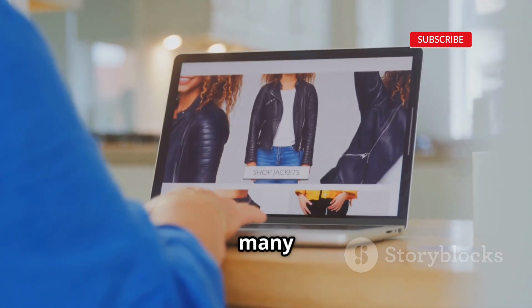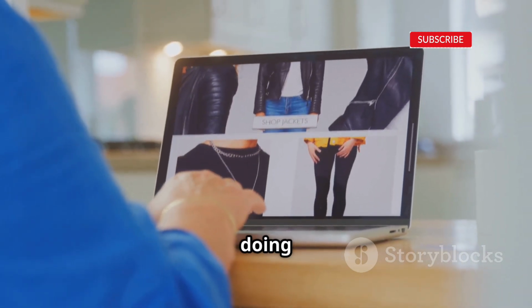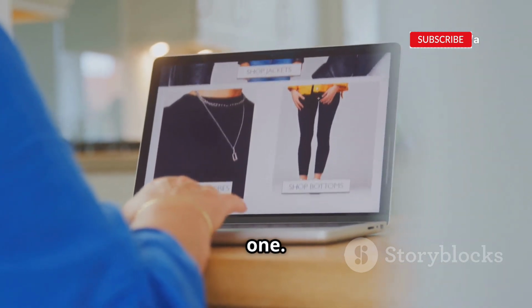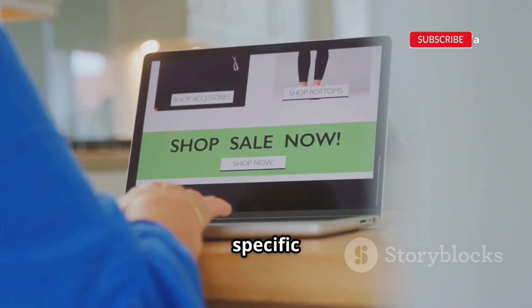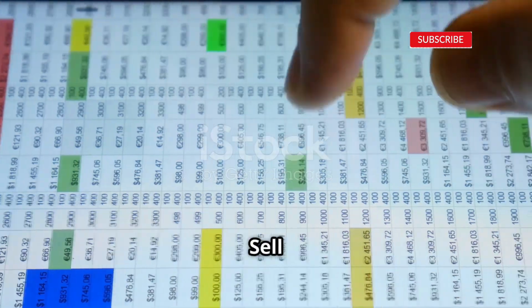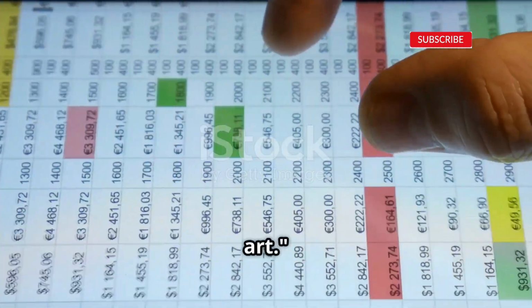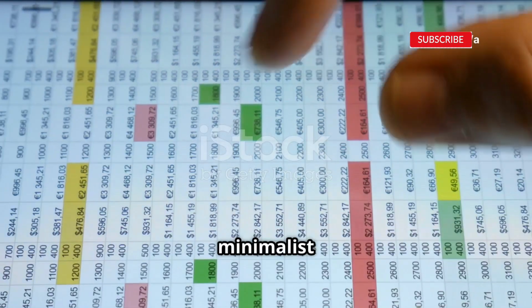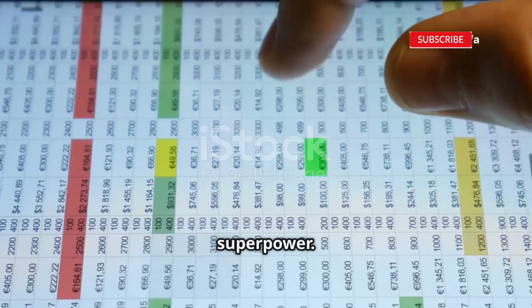This is where so many people get stuck. They try to appeal to everyone, and in doing so, they appeal to no one. The key is to find a specific group of people with a specific interest. Don't just sell t-shirts. Sell t-shirts for book lovers who love cats. Don't just sell wall art. Sell wall art for minimalist home offices. See the difference? Specificity is your superpower.